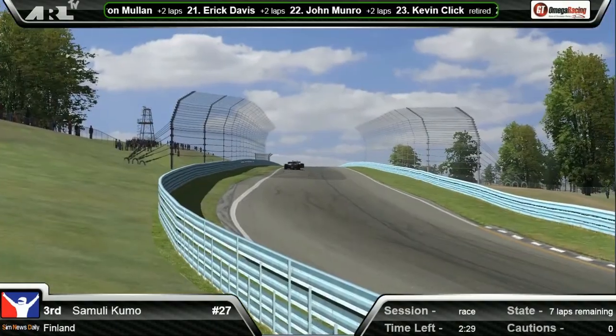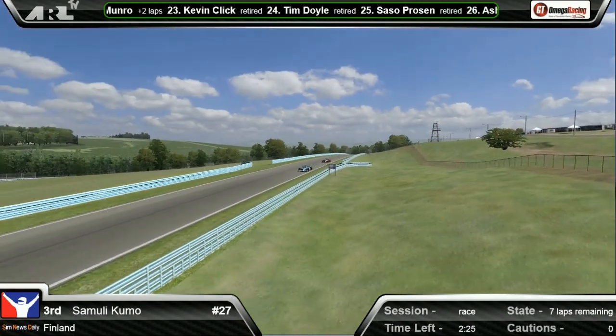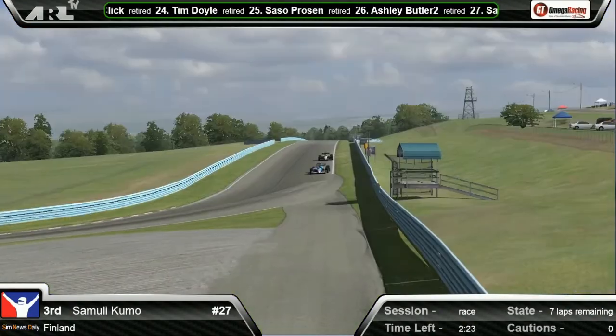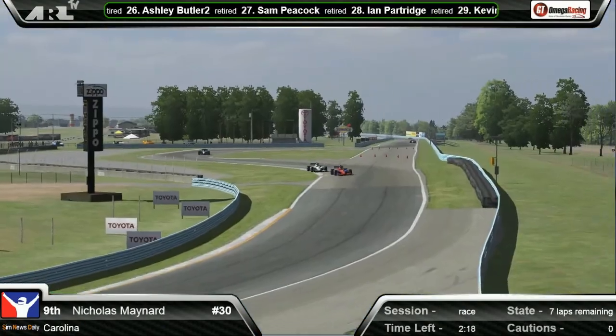Yes, we are. Oh, we're not. Are we? Yes, we are back with it. No, we're not. Nobody knows. I'm sure we'll jump back with that in a minute, but Sam just taking a back marker. Luke's still in 6th place, so he didn't make it.